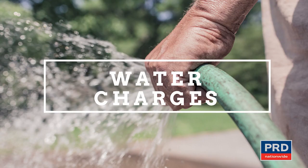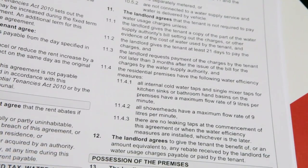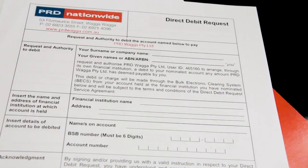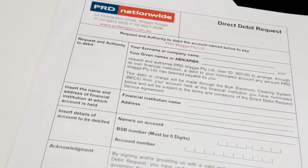Water charges. Under New South Wales law, only the water usage is on charge to the tenant for separately metered properties. The tenant agrees to pay the water usage as listed in your residential tenancy agreement clauses 11 and 12. Paying rent. Our office method of paying rent is via direct debit, and a direct debit form has been included in your induction pack. Please have your banking details ready to be collected at the end of this presentation.